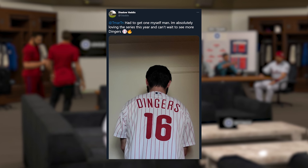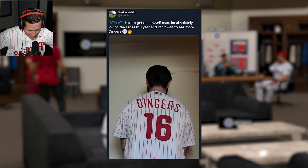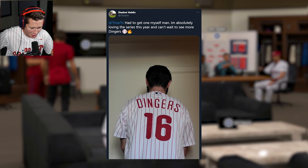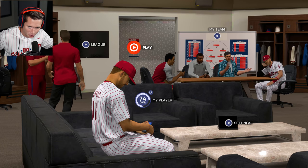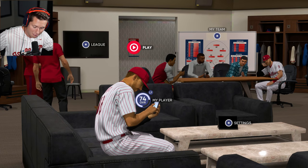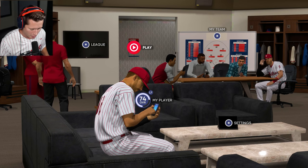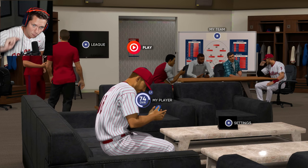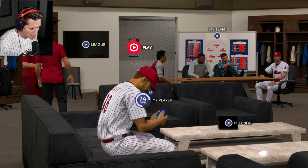Speaking of which, huge shout out to my man Shadow Vadix with his DIRK Dingers jersey. He even got the number right. My guy, that's what I'm talking about. He tweeted that at me this morning. That's crazy, man. I don't think anyone else has ever made a jersey like that for this series. Maybe they have and I just didn't see it, but that's honestly really, really cool. I appreciate the support, brother. Hopefully you're enjoying the series. Obviously you are. Hopefully you continue to. But yeah, man, I'm excited.